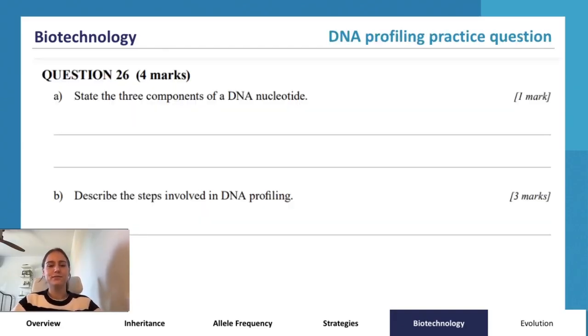Okay, let's try a question to consolidate this knowledge. You're first asked to state 3 components of a DNA nucleotide. This is more recall from your previous studies rather than what we just talked about, but it's important about what we covered today in order for you to gain something. I'll give you a second to consider your answer.